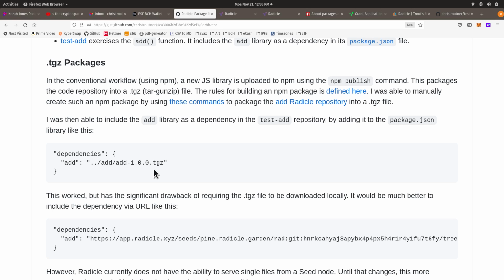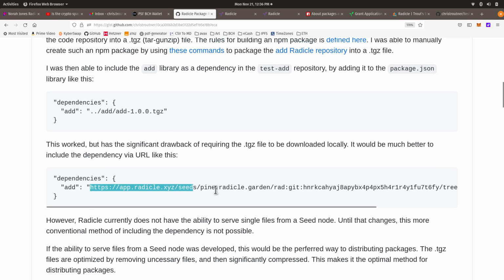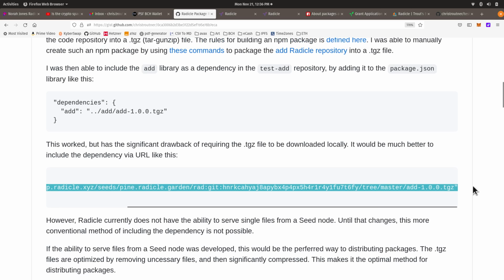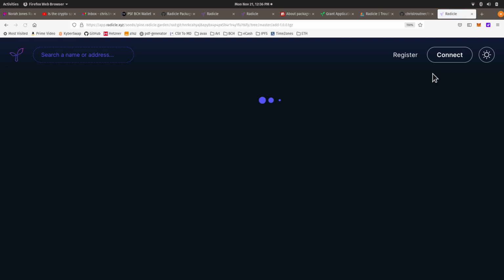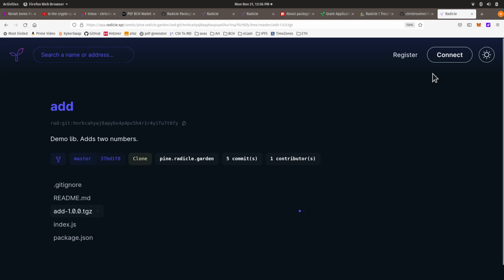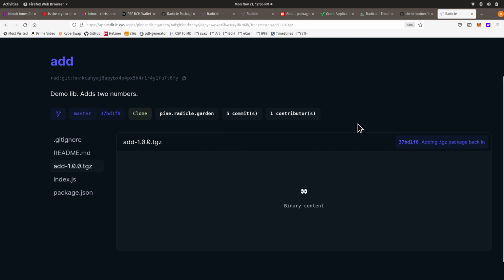It's not pulling the file down over the internet, which would be the more conventional way to do it. So the more conventional way would be to add it as a URL like this. And if we load this URL, it pulls up a web page. So it's not actually pulling down the file itself. It's pulling down a web page about the file.